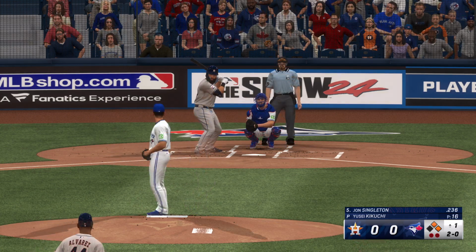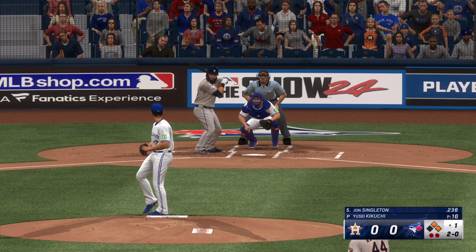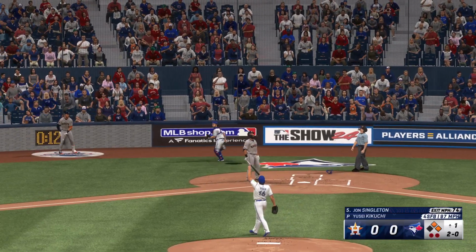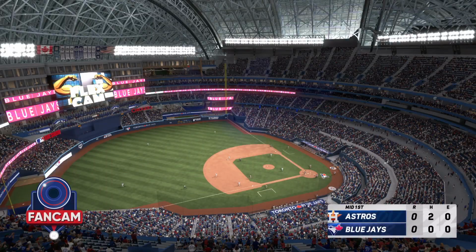That one missed. Could be some action here on this next pitch. Couple runners on. Probably a challenge pitch coming. Popped up, foul territory behind the plate. And makes the grab. And that's the 3rd out.